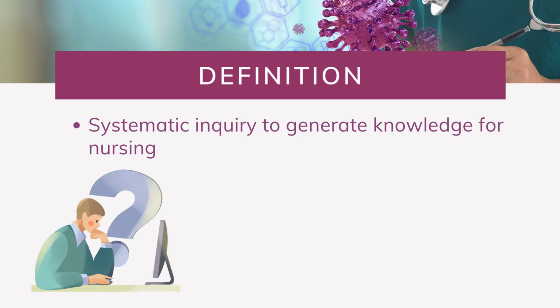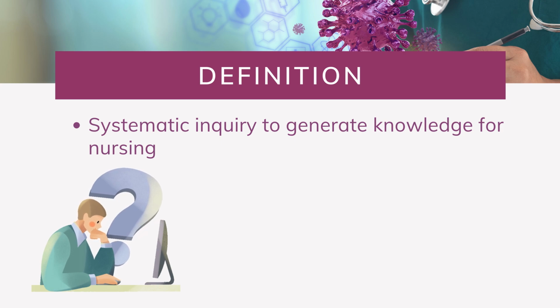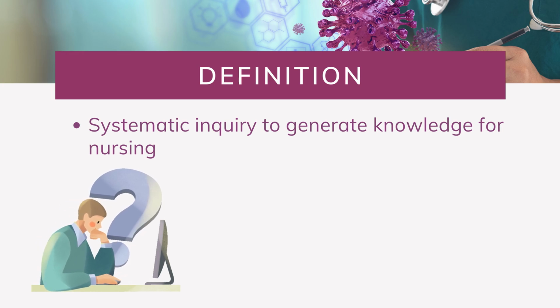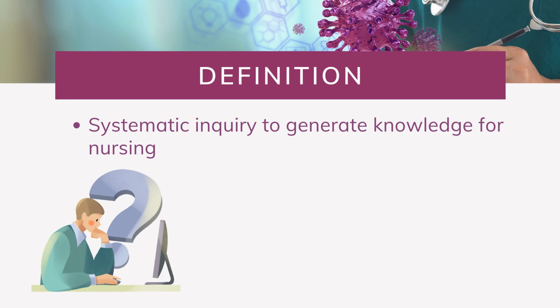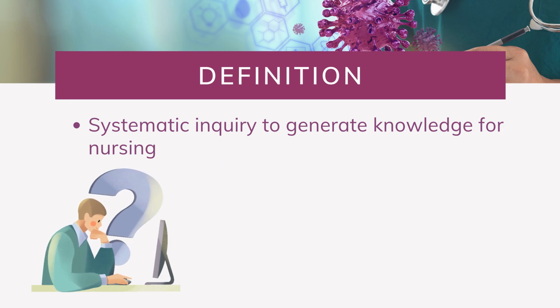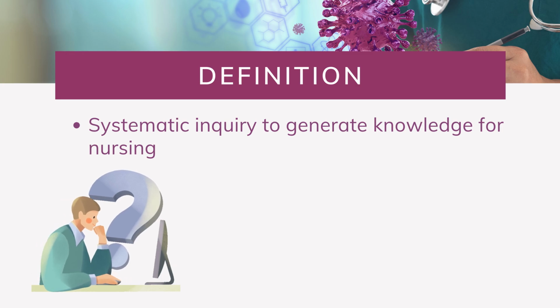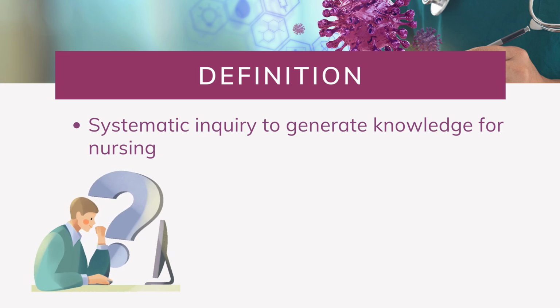Systematic inquiry means you are not just guessing or relying on anecdotal experience. You are using a logical, structured process, whether through interviews, surveys, experiments, or document analysis, to find real answers to problems that matter in nursing.